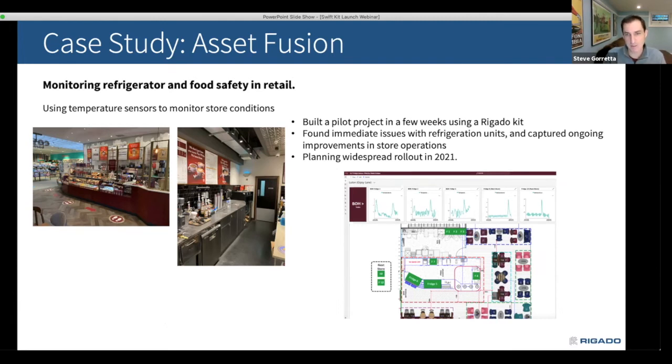And they built a pilot project really quickly using our kit. And that was the example I gave earlier, where as soon as they had the kit online, they started to see issues in the refrigerator, and their store managers were like, wow, we didn't know this. This is great. This just saved us a ton of money. Their operations team across all the stores really got a lot of benefit from that.